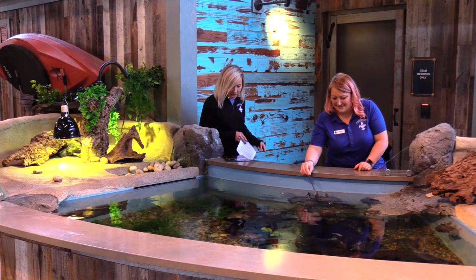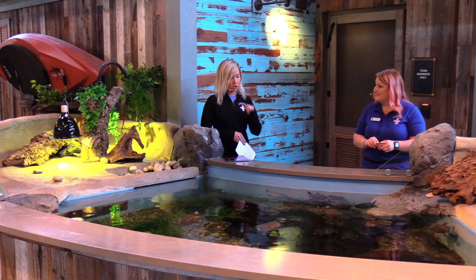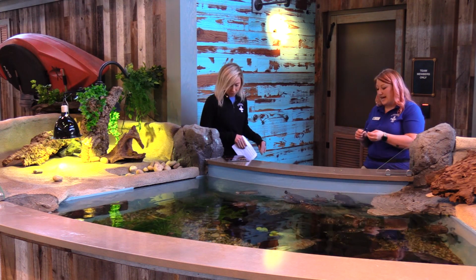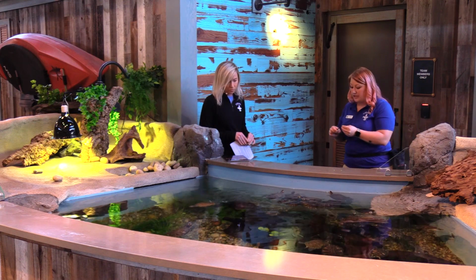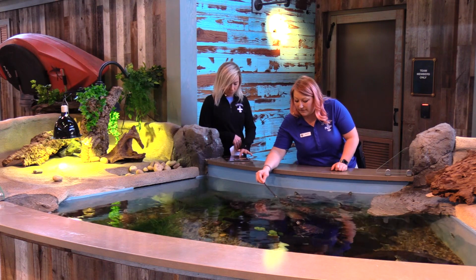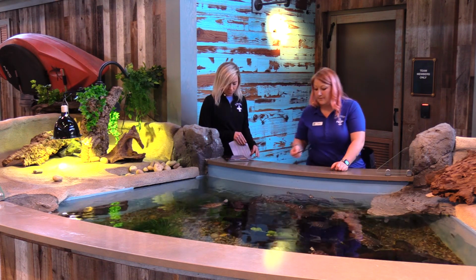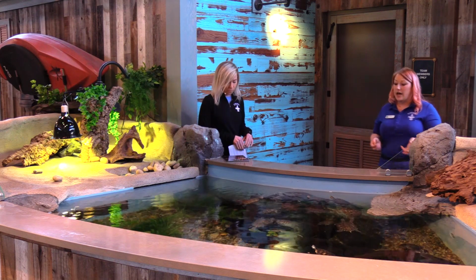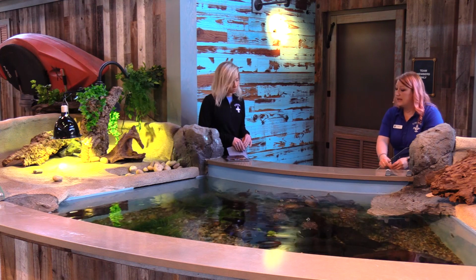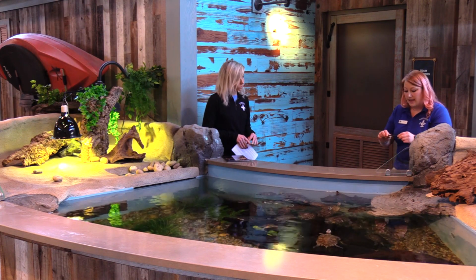So, Virginia wants to know, how long do these turtles live? These turtles can live quite a long time, about an average of 30 years or so. It's really going to depend on the food availability as well as predators. That average lifespan is brought down a little bit by a lot of those hatchlings that don't survive the first year because they're either picked off by a predator or they weren't able to find enough food in that first year.